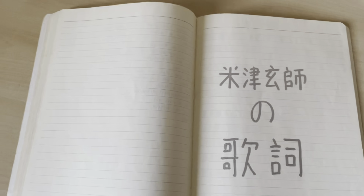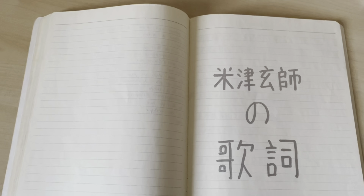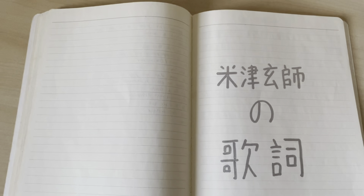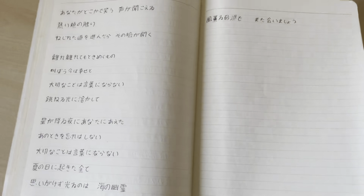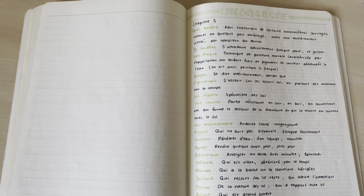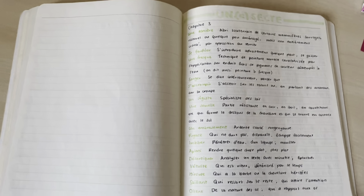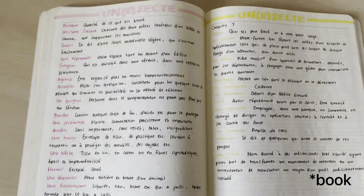And here you can see, after I stopped taking my language lessons and I passed my GCSE, I decided to change this notebook into a Japanese notebook and use it to write down song lyrics. But that didn't last very long. I only did one song, and then I was like, no, let's keep this French. It doesn't make sense to switch languages halfway through the journey. So then I started using it to take notes of new vocabulary from the book I'm reading, which is Secte, and you may have seen this in my videos. This is where I write down all of my vocabulary from the book. And I think that's what I'm going to continue to use it for, just for vocabulary from books.